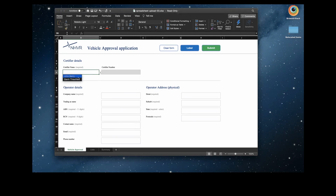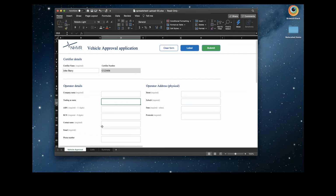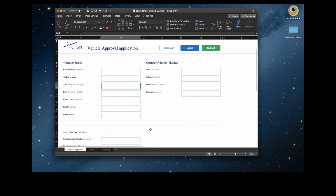So, for example, the PBS certifier details, this is just test data, but that information will just require the actual name, and we'll be able to drag through the information from downloaded lists. Similarly, with some of the operator details, the ABN lookup stuff, there'll be some smarts in there.